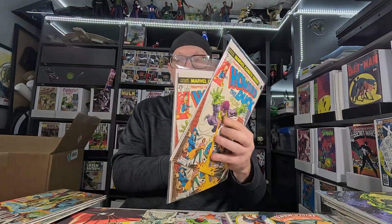2 copies of issue 2, Howard the Duck. And 5 copies of issue number 3. So again, the price was right on that. I'm not sure how they got the quantities they got, but it looks like this week, and it'll be passed by the time you see this.